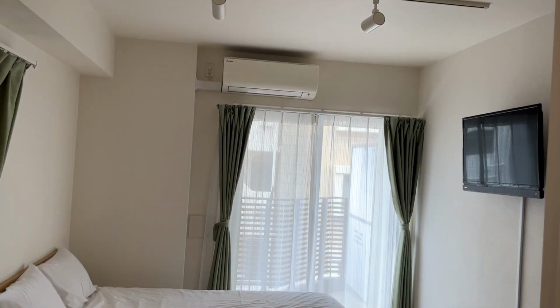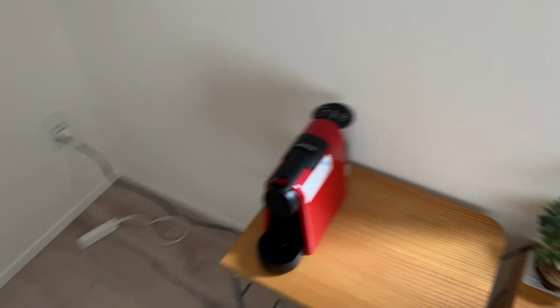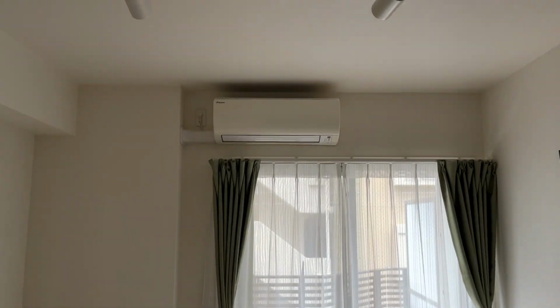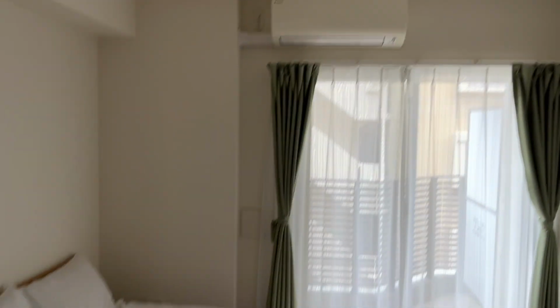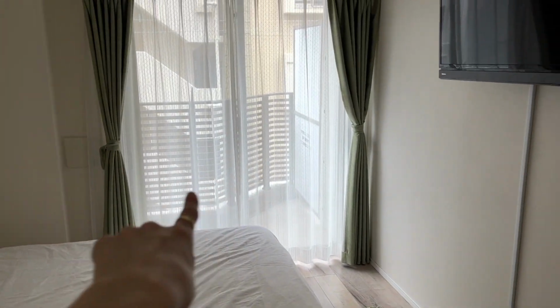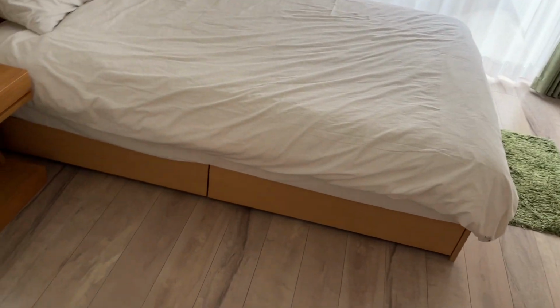which is not too small. I don't know, maybe my standards are just used to Japanese sizes, but I don't think it's that small. It could definitely be a lot smaller. This is just natural lighting. I just want to show how bright it gets without these lights on, because there are two windows here. This one, and then this pretty big window. I'll show you the view in a moment.